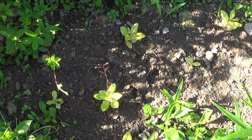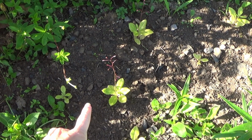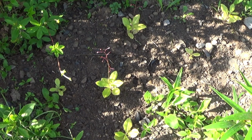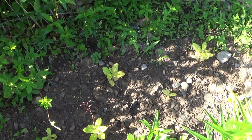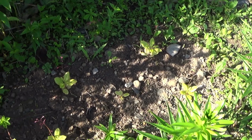And I don't want them quite blooming yet because of how small they are. So I'm going to be cutting this bloom down. And I'm going to be letting the plants grow more. And they're going to start blooming later on then. But I want to give the plants a chance to establish themselves in.